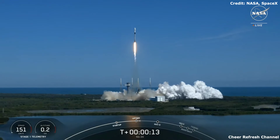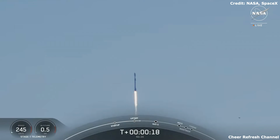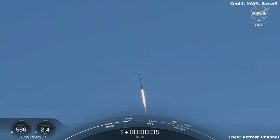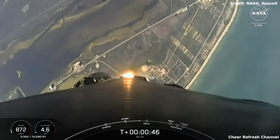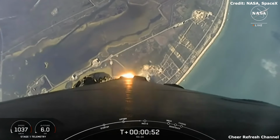Falcon 9 and Cygnus begin their flight, taking aim on the International Space Station. Pitch and roll program are in. Falcon 9, parking out to the northeast. Plus 40 seconds, Falcon 9 has successfully lifted off from Space Launch Complex 40. Telemetry nominal. This is our 10th mission of the year and second to the International Space Station.